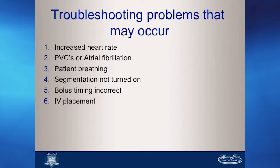So some of the problems that we have after we're done scanning: an increase of heart rate during the scan, the patient had a PVC or they went into AFib during the scan, patient breathing, Segment Plus not turned on, that's on the scanner, improper bolus timing and the IV placement. Some of those things we can fix at the scanner. The heart rate increasing, we're able to remove triggers on our scanner. We're able to put triggers in our scanner.